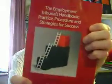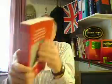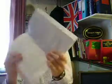This is the book here, that's the back cover. It runs to something approaching just over 500 pages. There's a good little index at the back. There is a case study which I think is very, very helpful, which gives you an idea of how these cases run. The book itself is structured by having, there are no footnotes, but there are paragraph numbers, which makes it easy to find what you're looking for.